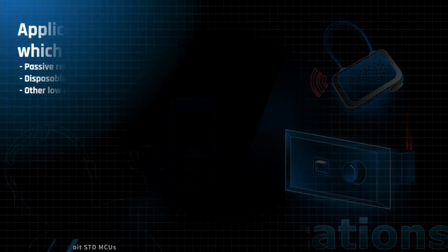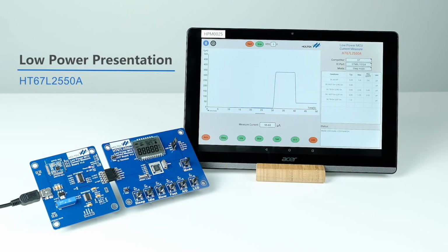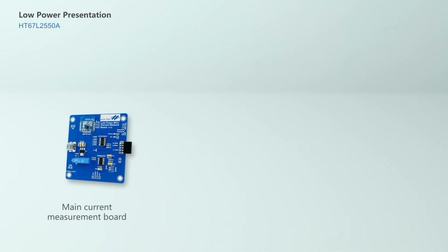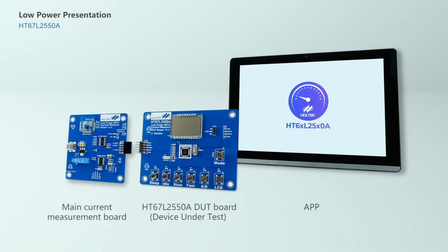Holtek has released a new series of HT8 low-power MCUs. This is a current measurement system, which includes a main current measurement board, an HT67L2550A device under test board, and an app.